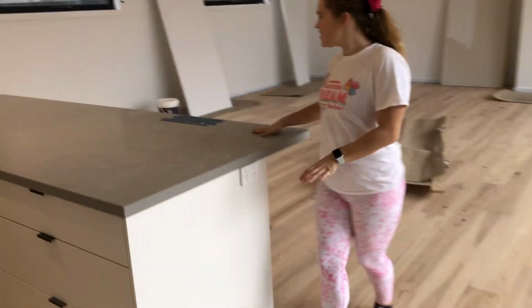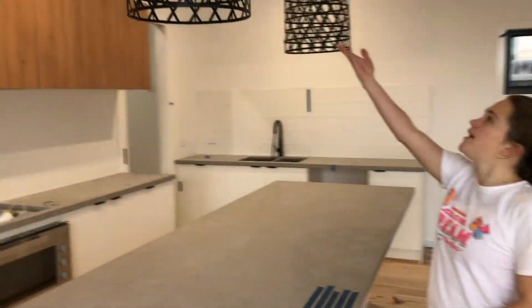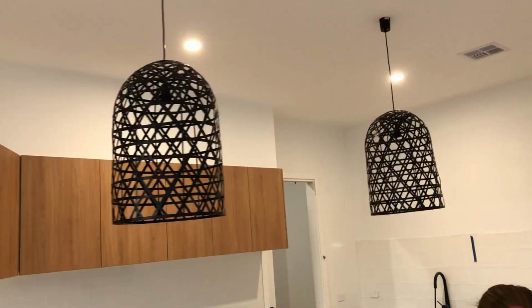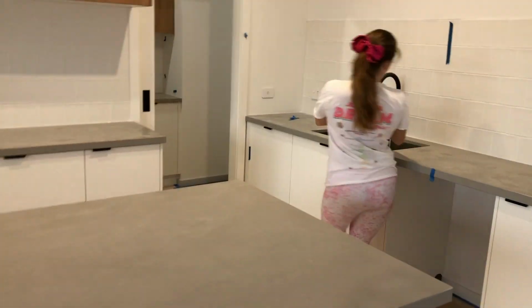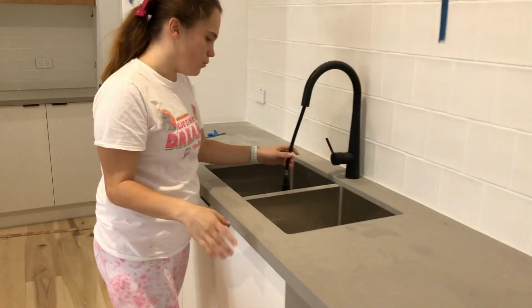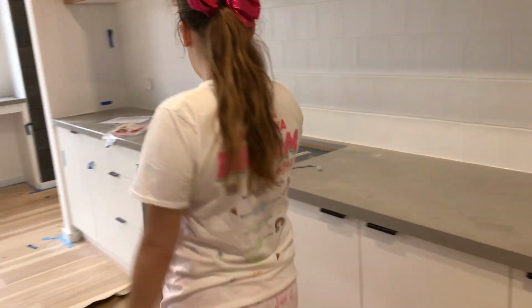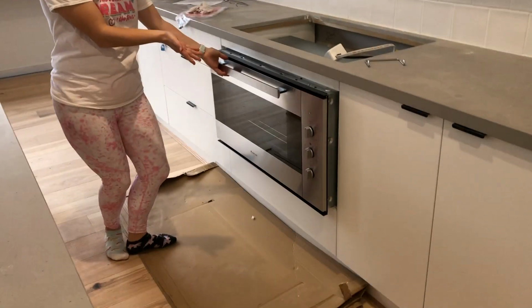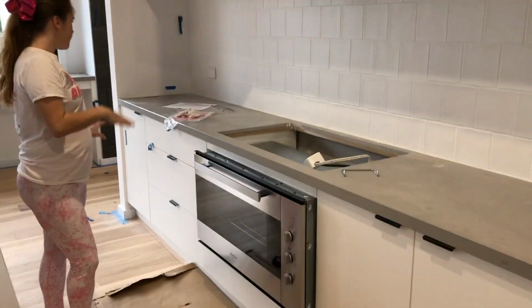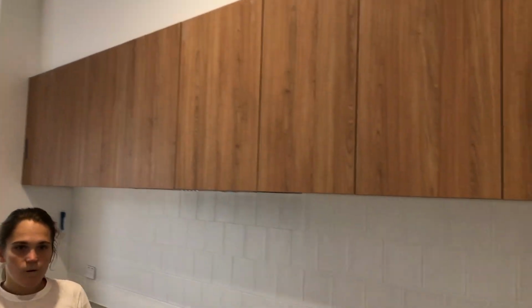Now we have this nice beautiful bench here and these lovely hanging lights. And over here we have a very nice sink where you wash everything and that. If you come over here, we have a lovely oven and some lovely cupboards and drawers.